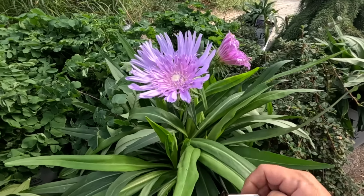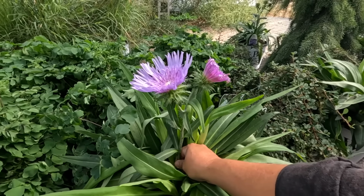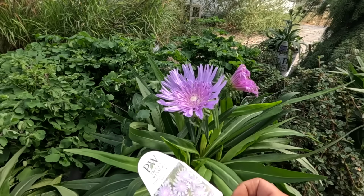And I just think the blooms are gorgeous. And if this is how they're gonna bloom on these long stalks, these will be awesome for cutting too. I don't know about their vase life, but they are wonderful looking.